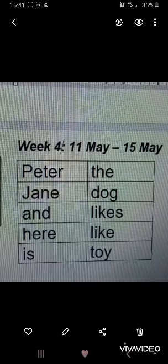Good morning, bees. Today is the 11th of May, and today we're going to start reading our readers. Our first reader is Peter and Jane. We're going to start off with the sight words. And the first sight word is Peter.